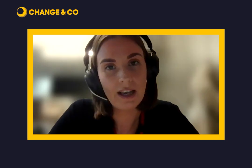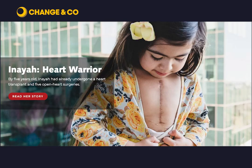Our tax appeal this year focused on congenital heart disease, which is children that are born with damaged hearts, which has a varying degree of severity. And the little girl, the case study that we used, her name was Inea. We really focused around her as a little heart warrior, which is what her mum, Jay, titles her as. And Inea was born with a very severe heart defect.